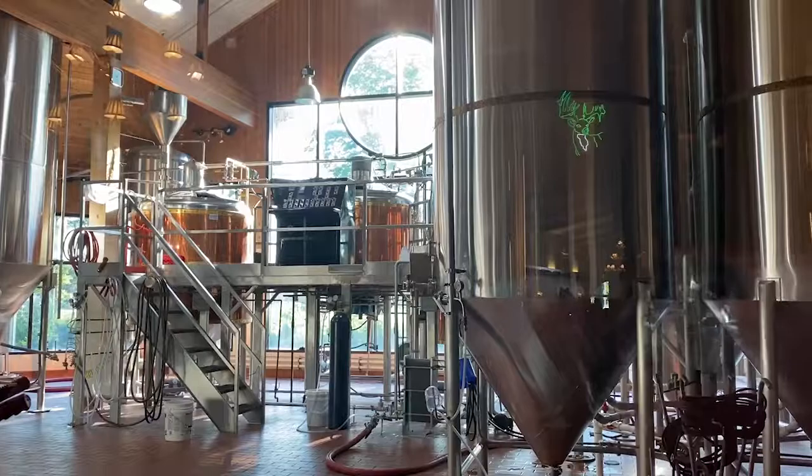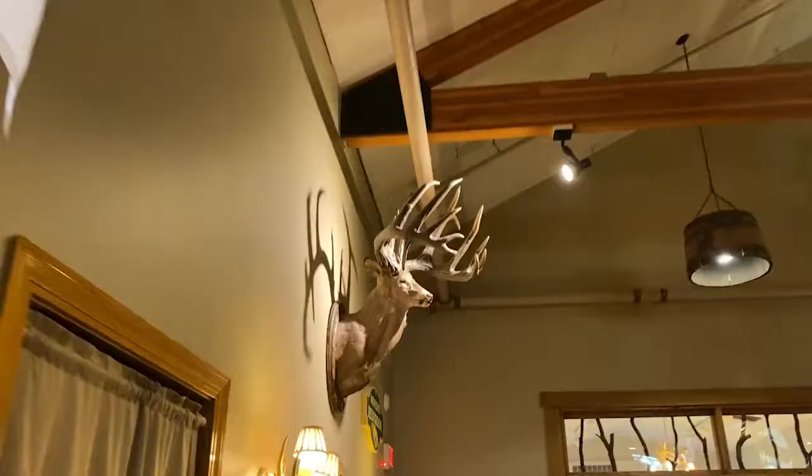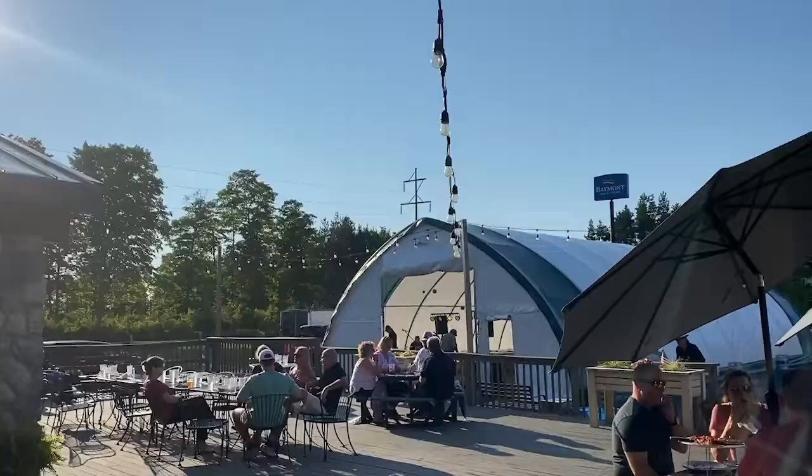Big brew house. Nice big outdoor patio area too. Big Buck Brewing Company is pretty good. It's right off the freeway, easy to get to, and there's another brewery close by, so if you're into brew traveling like myself, well, this is a good stop.